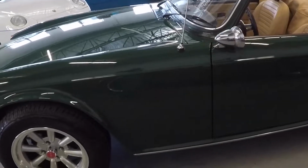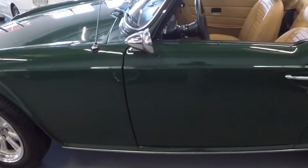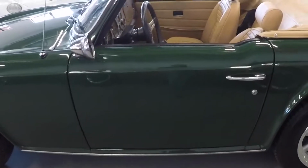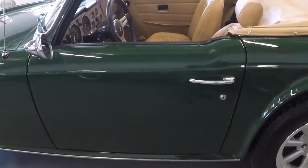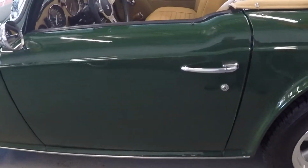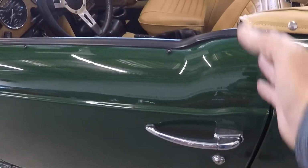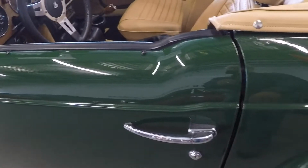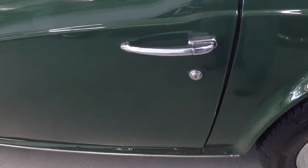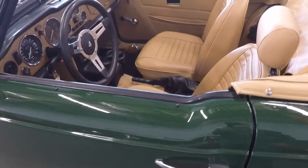Body gaps are good on the car. They're even. This gap here is a weak spot on these cars, these have a tendency to open up, spread out. I've had them where I can put my whole hand in there, but this is pretty even all the way through. Shows you there's no rust in the body. The rubber mounts are in good shape.